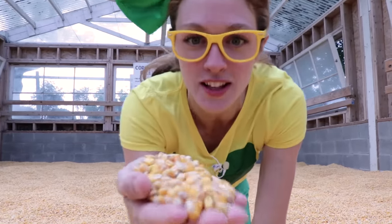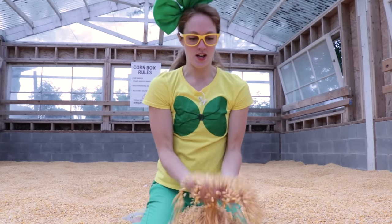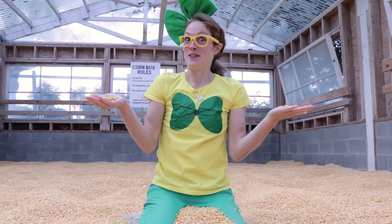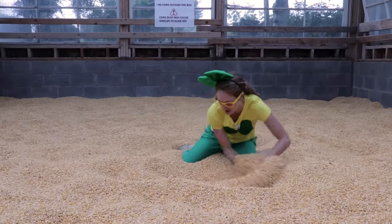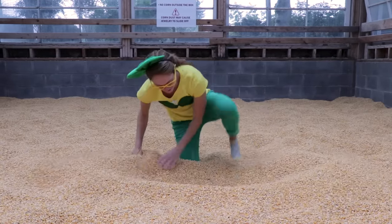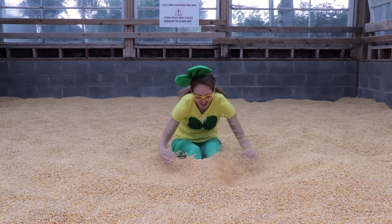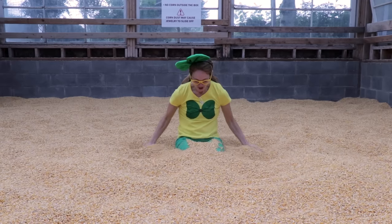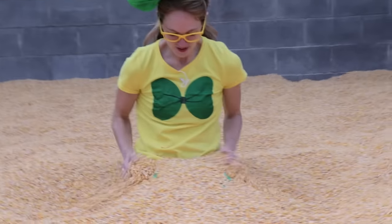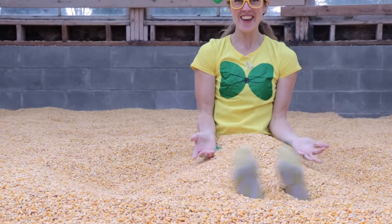This corn bin is made up of thousands of kernels. I wonder how many there are in here. Look at those up close. Wow. Oh boy. That's a lot of corn. You think I can bury my legs? Let's try it. My toes go. There they are.